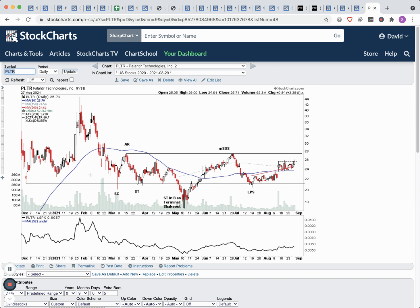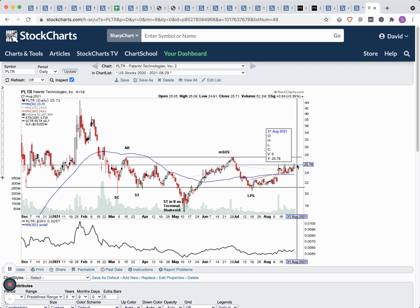PLTR, I've marked up the Wyckoff range on this one a while back. It failed at the minor sign of strength back there but started to make an LPS back here, so a local spring, so potentially phase C down here, spring and a test, and then followed through on the earnings and has been tightening up around there. So looking for a sign of strength rally, which could potentially take it out into the mid 30s before starting to back up again. That would be through this near-term pivot here.